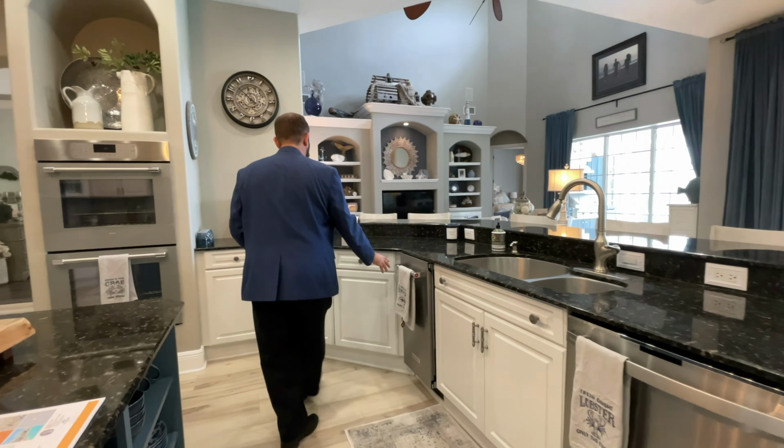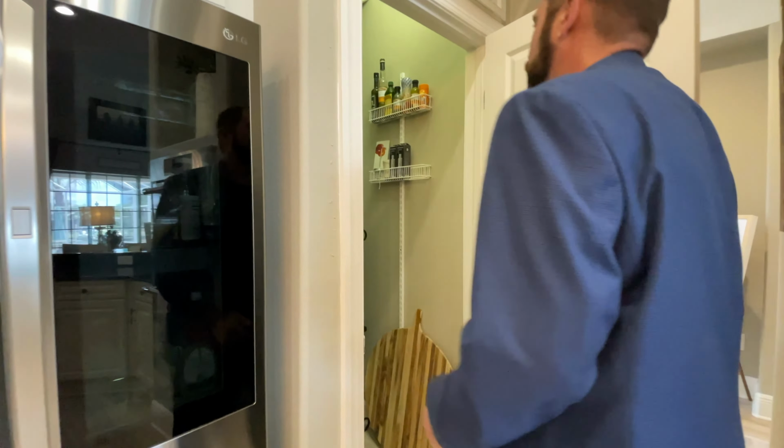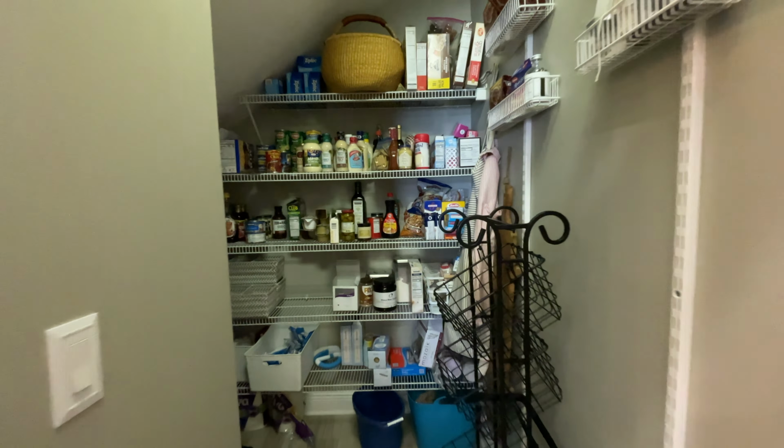Over to my far side, going back to that pathway that we saw in the hallway as we came in, we do have a pantry. The pantry goes under the stairs, and as you can see, plenty of space here for all your dry goods. So you shouldn't run out of any space here in this home. You got tons of storage space in the kitchen. Right next to that, to the left, is going to be the side-by-side refrigerator. As we continue around, we have some more cabinet space.